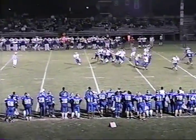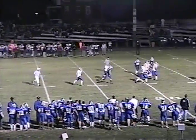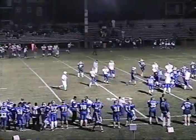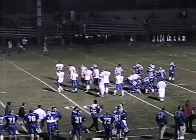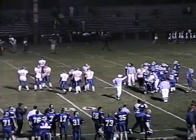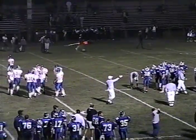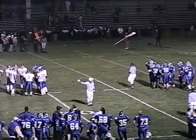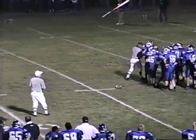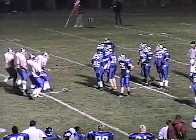Helm rolling right. Flip pass to Aaron Dykes from the wingback position. Takes at least 2 Eagles to knock him down. 3 people on the tackle. Number 1, Brad Baker, James Jacobs, and again, number 40, Danny Lester. It's first down for the Whippets at the Norristown 24-yard line.